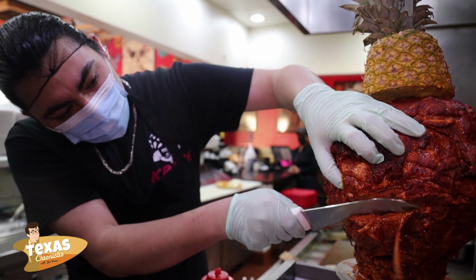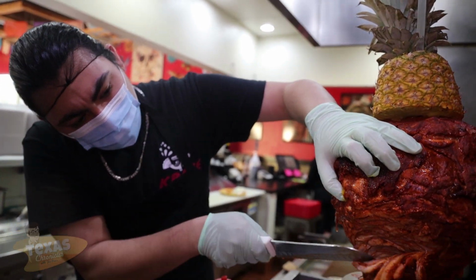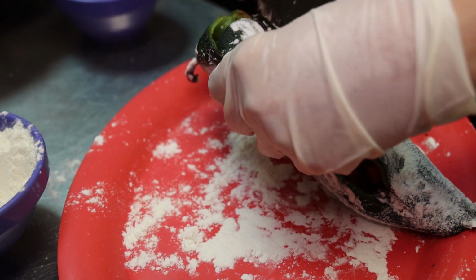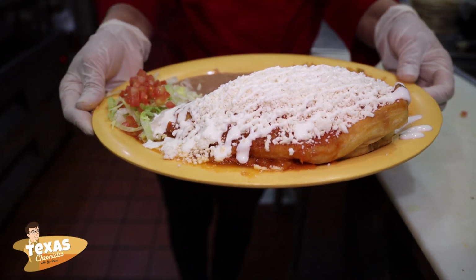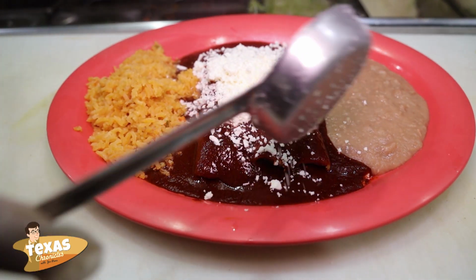We are at Krave Tacos in Webster, Texas, very close to NASA. So we serve traditional Mexican food from tacos to sopes, tostadas, tortas, enchiladas, chiles rellenos, like everything that you're craving from Mexico, we have it right here. This family-owned restaurant serves dishes with authentic flavors of Mexico.